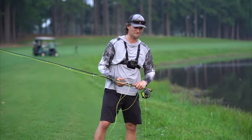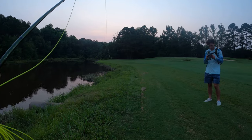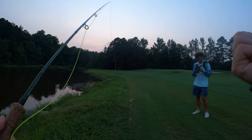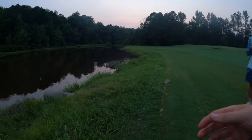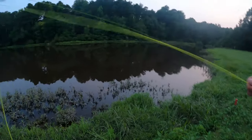65-pound braid and a frog. Boat flip his ass up here. Dude, that was so heavy on this rod. Like, I could barely even... Let me see if the hook bent out, actually. Not really. All right, let's see if another one's home.